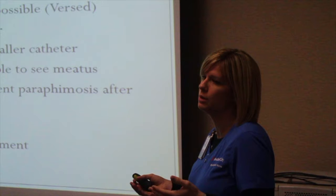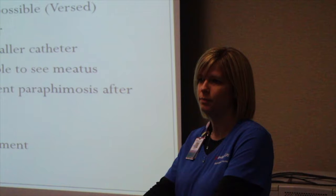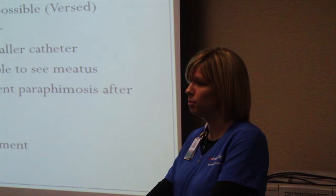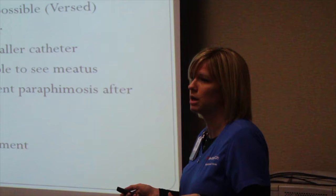My personal thing that I do when I put a Foley into a man is I tell them to point their toes like they're going to step on a gas pedal. I don't believe that this relaxes their sphincter at all. I think it's completely a distraction technique, and typically when I tell men to point their toes, they aggressively point their toes like they're going 100 miles an hour, and it helps me slide the catheter in because they're no longer focused on just resisting me in general.